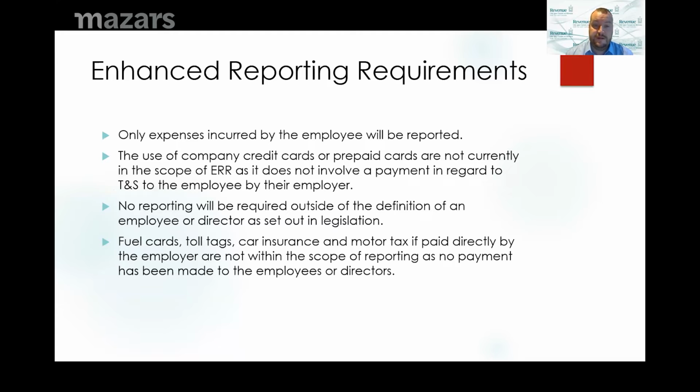Another practical element in relation to expenses is that only expenses incurred by the employee need to be reported. In other words, the employee has to have an outlay and be claiming a refund from the employer in relation to qualifying travel and subsistence payments particularly. So if they use a company credit card, a card owned and managed by the company directly and paid back directly by the company, the employee will not have incurred an expense. If they're using that company credit card to pay for travel, an overnight, or meals, then that wouldn't be within scope for reporting requirements here. So again, it's important to look at that.